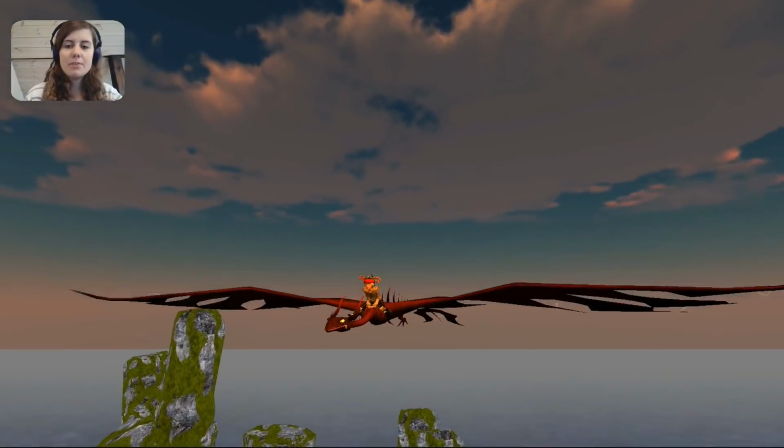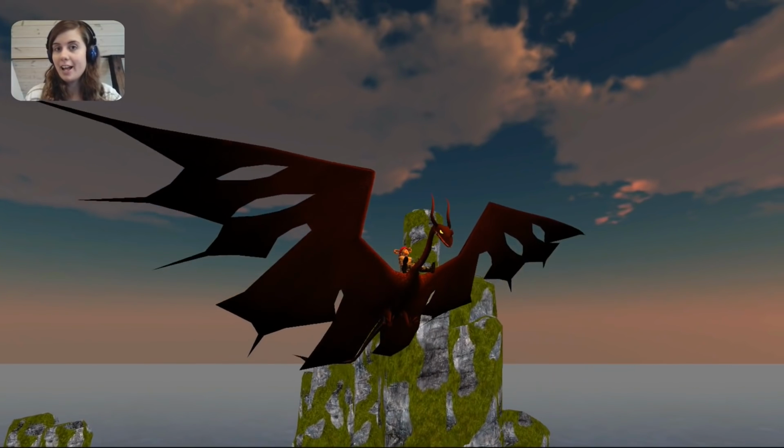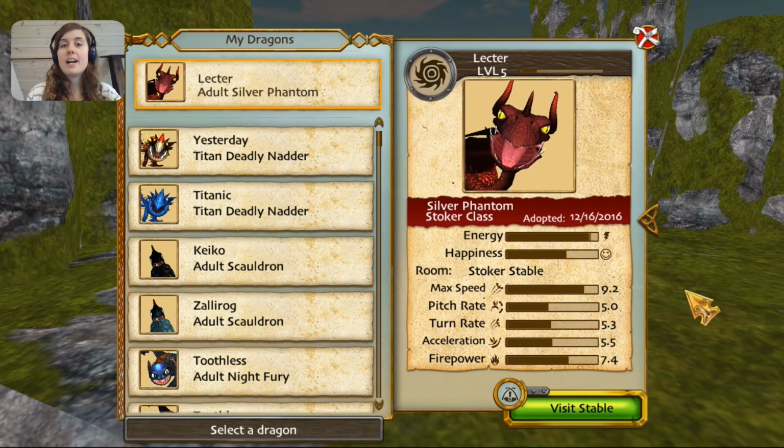But that's an entirely different story. Let's take a look at this guy's stats and see if he's a fast flyer or not. Okay, so this guy actually has some rather impressive stats.